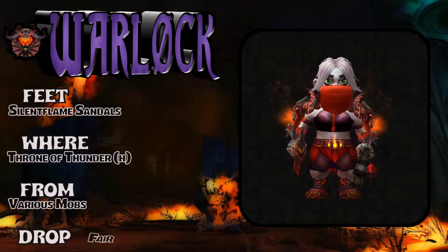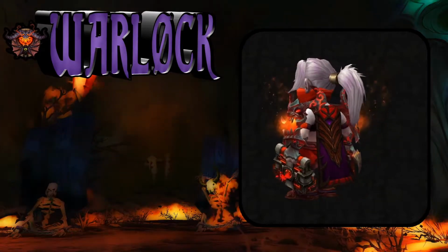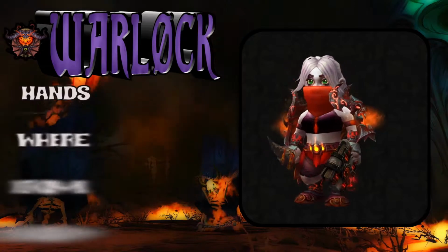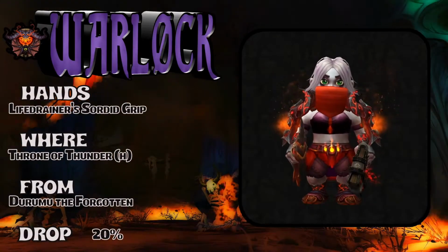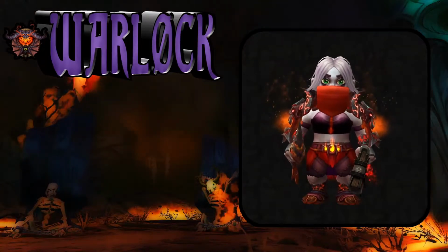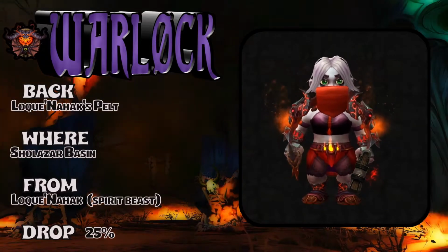Got a gnome who is on amphetamines, Silent Flame sandals, Throne of Thunder heroic version, various mobs to pick up those sandals, and Life Drainer's Sworded Grip, Throne of Thunder heroic, that's part of a tier set, as you can see. And the back is going to be tough to pick up, but it really works with this set.